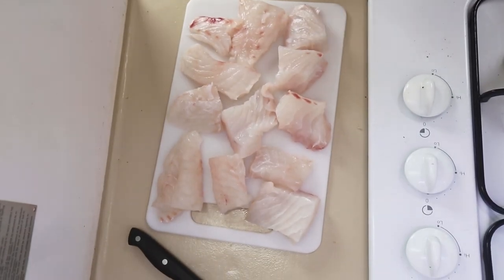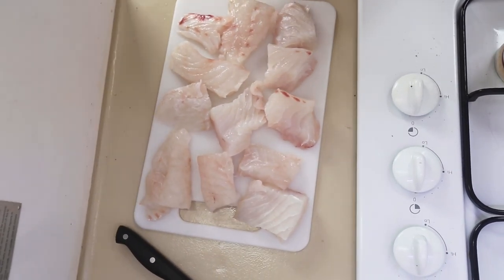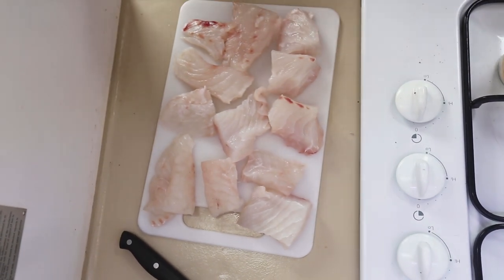Okay, so the first step is I just chop the fish up nice and small. I'm going to just put salt, pepper and garlic powder on the fish and that'll be ready to cook.